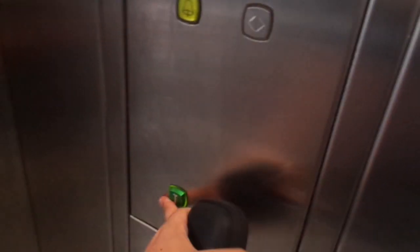You can see the commuter train going to Tampere. Commuter train R.